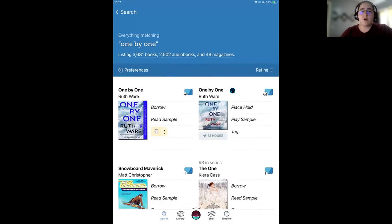Now, while we're on this screen, I do want to point out a couple of different things here. The first is how to tell the difference between an ebook versus an audiobook. The library actually purchases those formats separately. So they buy ebooks and they buy audiobooks individually. And that means you're not going to be able to change over an ebook into an audiobook when you borrow it. You have to borrow it in the format that you want to enjoy it in.